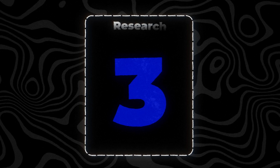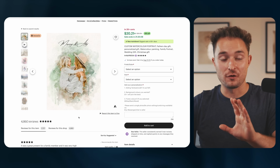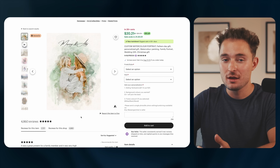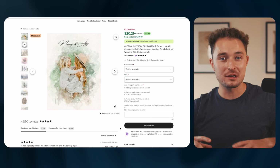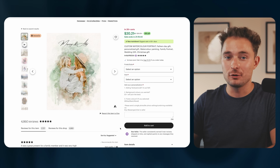Now, the third and best level of research is looking at the listing to shop ratio. These are the hardest to find, but if you can find a single listing that's performing really well and generating the majority of a shop's sales, it can be a sign of an extremely profitable niche opportunity. So for example, this listing has generated more than half of the total reviews for this entire shop, meaning it's clearly an outlier and a top performer. Now, I wish there was a clear way to find these type of listings, but it's just the more you look at high velocity shops and high velocity listings, the closer you'll get to finding outliers like this one.